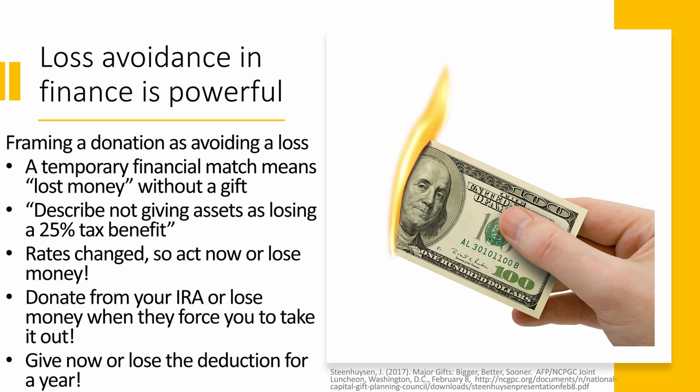Instead of being a loss, a donation can also be described as avoiding a loss. A temporary financial match can mean lost money if no gift is made. J. Steenhuisen promotes asset gifts this way. Describe not giving assets as losing a 25% tax benefit. The interest rate for complex gift deductions changes monthly. This can mean losing valuable deductions if the deadline is missed.